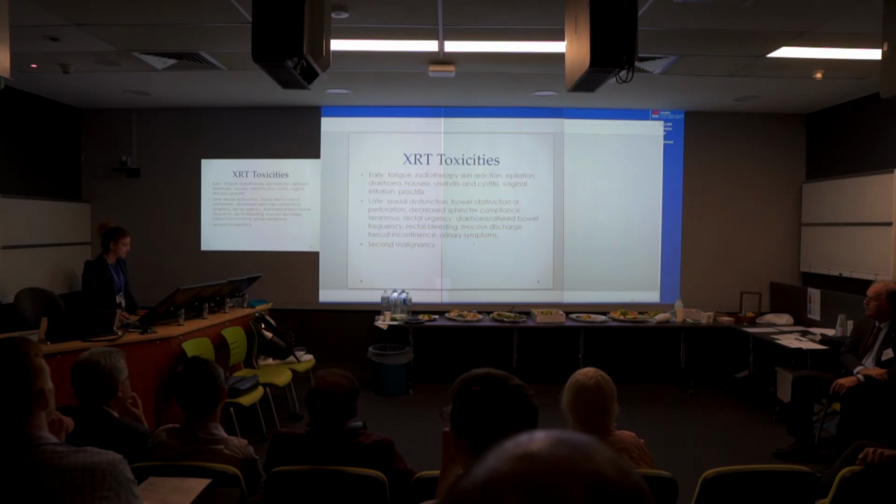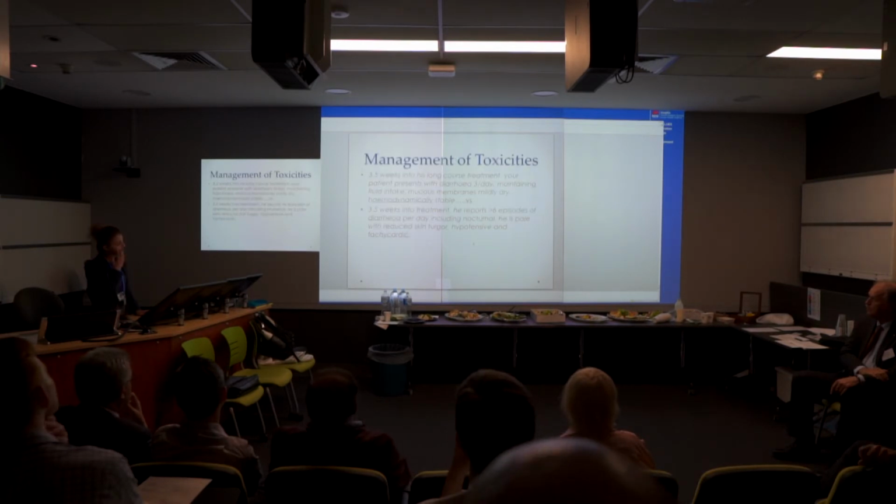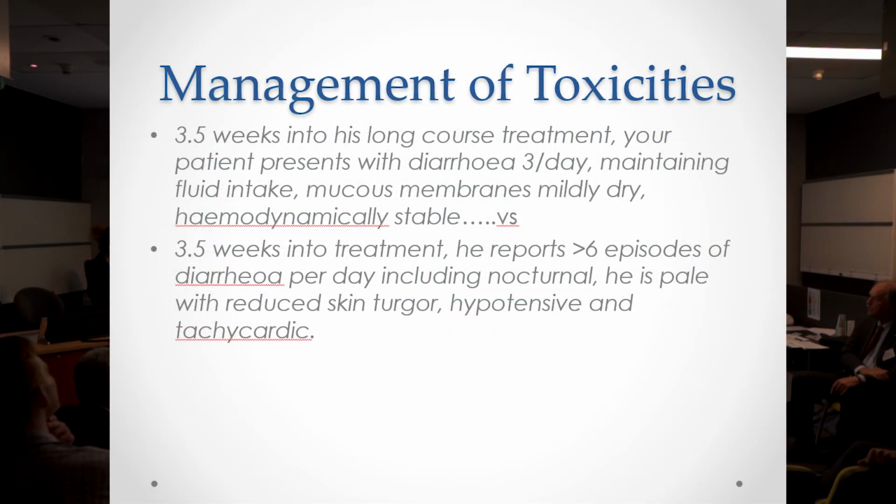So another reason to monitor these patients long term. Now, just a couple of different scenarios in terms of how you manage toxicity.